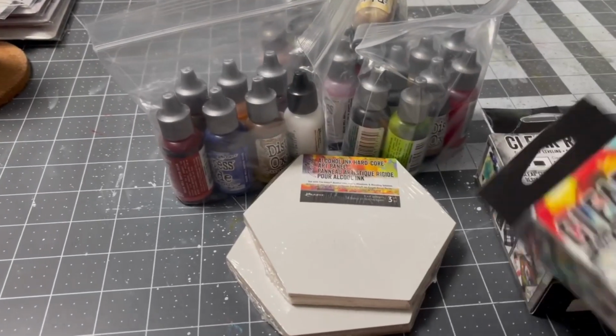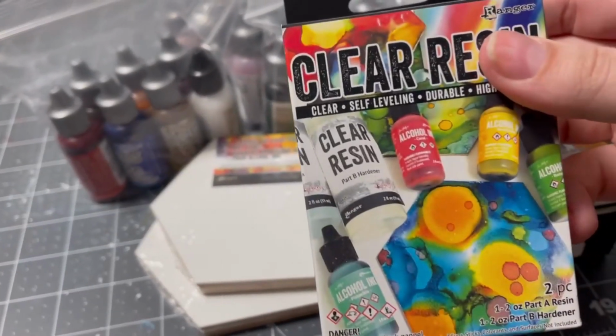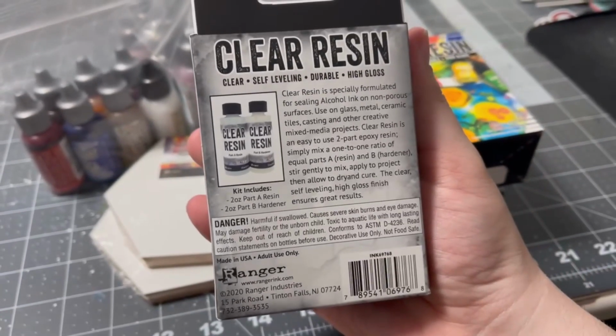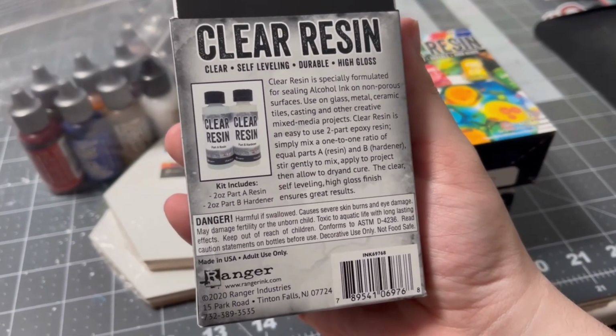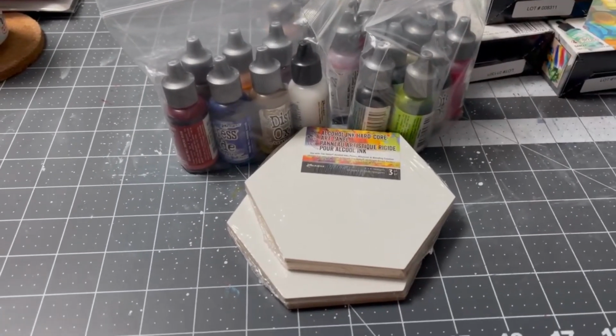So I got a couple of these just to test it out and see how it goes. I'm not sure if this is a one-time use. I don't really know. I'll have to figure out how to use these. Maybe I'll do a video on it.